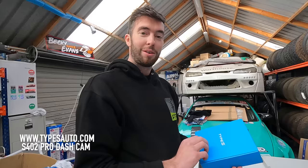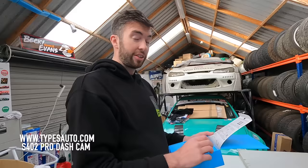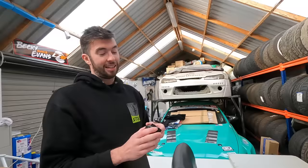I was never a huge dash cam fan, or really that bothered about them until Irwindale. I'll tell you why in a second. But this is our new S402 Pro dash cam, 4K dual view, which is sweet, so you can see out the front and out the back. Really nice packaging.